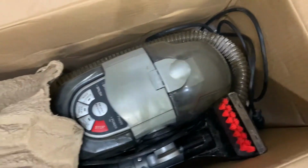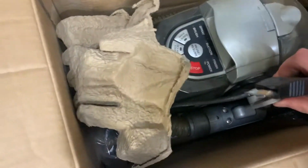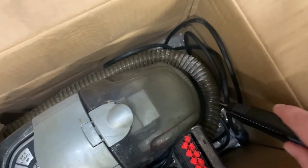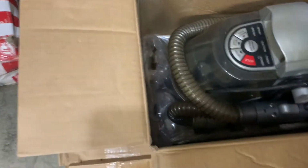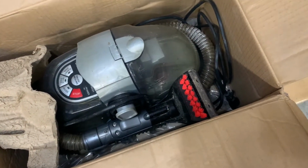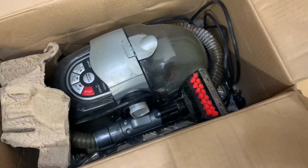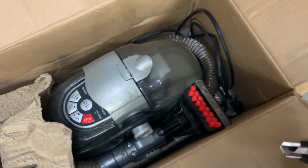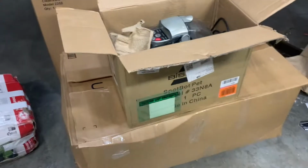Hope this shows through on camera how freaking disgusting this thing is. I would bet money it doesn't work. Look how that hose is. You know, this one's complete. Sure, it's disgusting. But the vacuums are going to be disgusting, so if this was my first box to open, I wouldn't be that mad, but it is what it is.